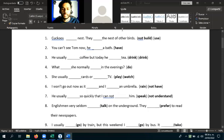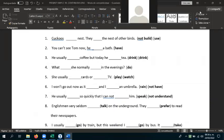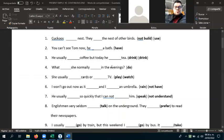So there are nine. Look at those sentences carefully. You are going to tell me number one and two. Jose, you're going to tell me two and three. Victor, you are going to tell me four and five. And Jorge, are you there? Yeah, I'm here. Good morning. Good morning. Jorge, look at these sentences carefully, and you're going to tell me the answer for sentence number six and seven.